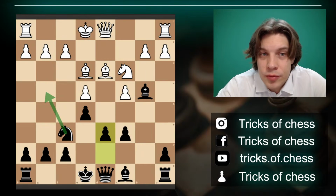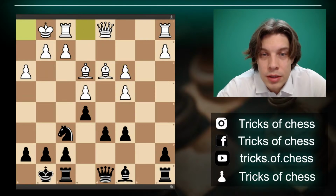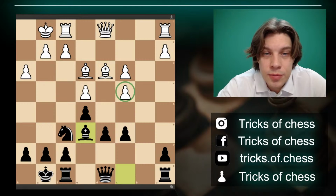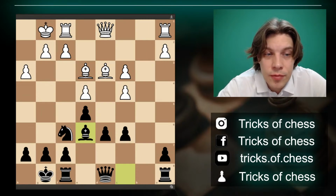So here they have to play h3. Knight g4 is really dangerous. And then you take on c3 to double the pawns, and start attacking these pawns. Well, what do you think is the most logical plan for white in this position? What can they do?